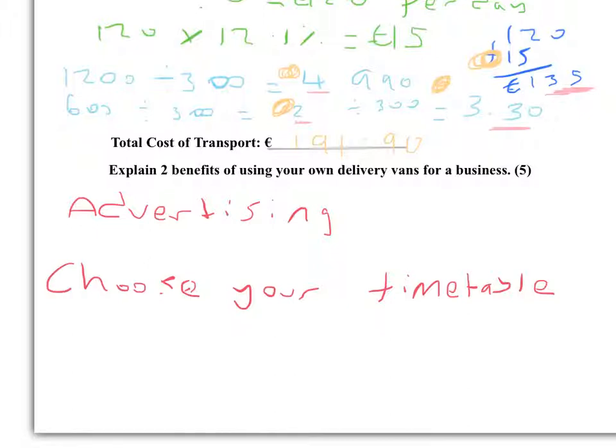The next thing, it helps you monitor spending. What this means is you can see how much exactly you are spending on delivery costs. You own the van, it's your cost. If a business decides to increase its own costs and you don't own it, you're kind of susceptible to that business. It's not your good, it's theirs. Therefore, it's harder to monitor spending because they might fluctuate their charges.